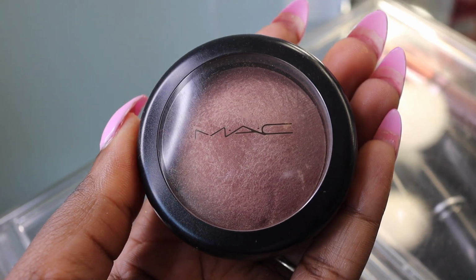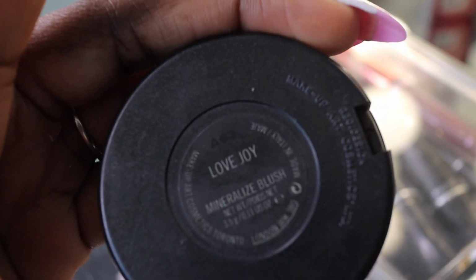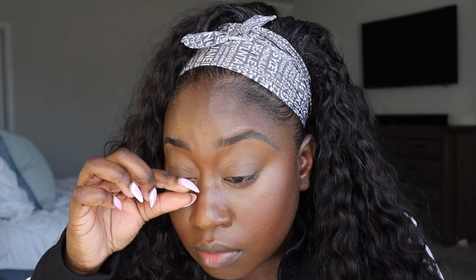To tie off the face, I'm just finishing with a touch of blush. This is an oldie but goodie blush from MAC called Lovejoy. Sis, the most important part of the look is definitely the lashes. We cannot forget the lashes. These are my Lilly lashes in the style Miami, and these are my staple go-to lashes.